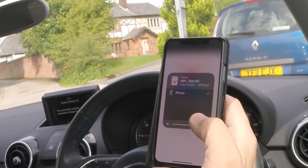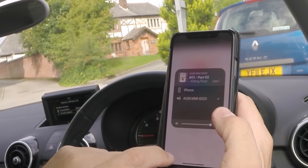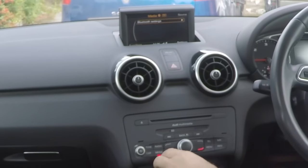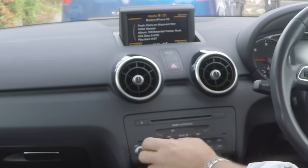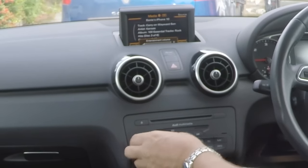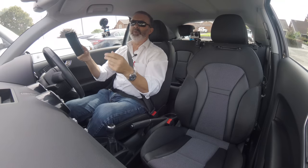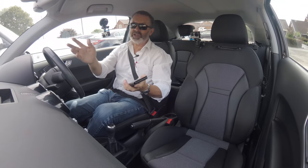And we'll see here if it comes up. There you go, it's come up, and there's a tick by it. So we'll turn that up, go back, click play, and then we have to go to media. And there you go, it's playing now. If this wasn't set up normally, it would just play automatically, but because I've been messing about with it, I knocked the audio player off. So that's how you do it. If yours is the same, that's how you do it.